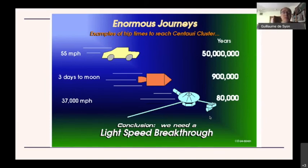And to give you an example, one of the problems is of course finding the necessary fuel, but also achieving the necessary speed. Distances in space are beyond anything we can imagine. So say you're trying to reach the Centauri star cluster, which is technically the closest one we have outside of our solar system. Well, if you're going a typical 55 miles per hour, you can see how long it's going to take. It's going to be a while.